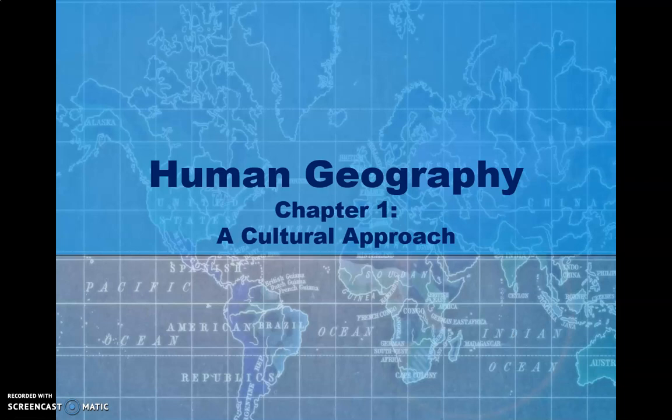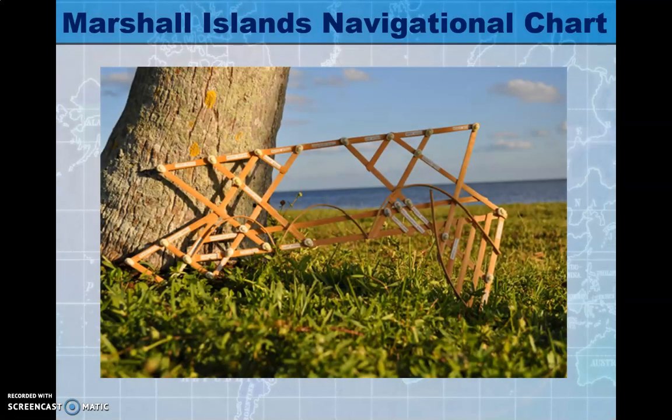Pencils, paper, things of that nature, so you can get some notes taken, and so that you feel confident about what you're getting ready for your first exam.